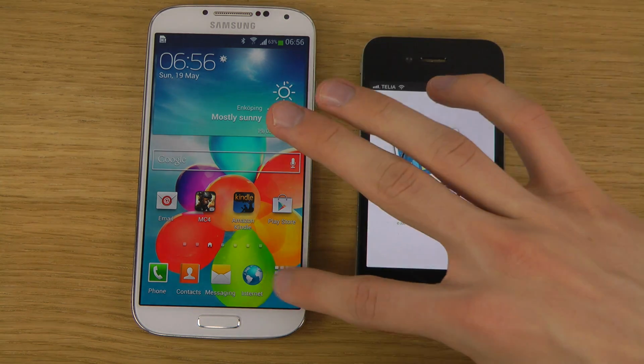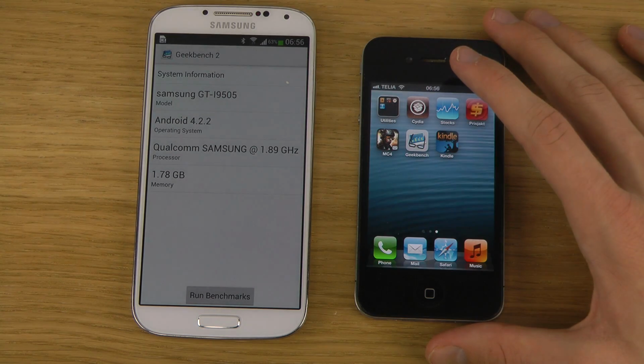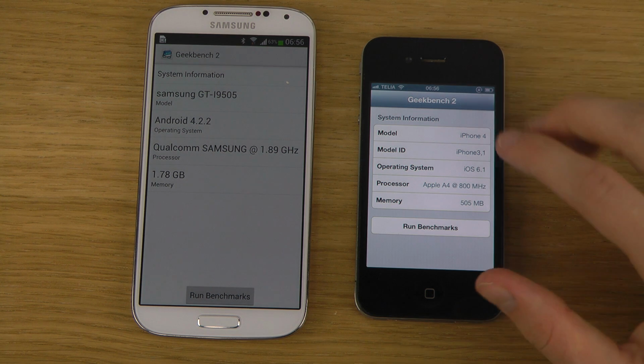And then also I want to take a quick little look at some benchmarking. We're going to use the Geekbench app because that's available on both platforms, iOS and Android. And it doesn't want to work. Okay, now it works.